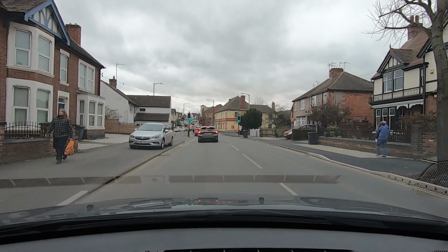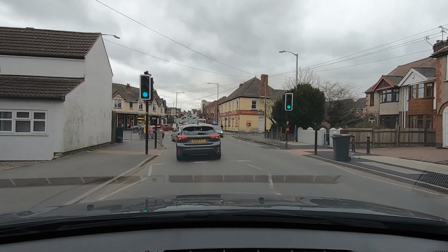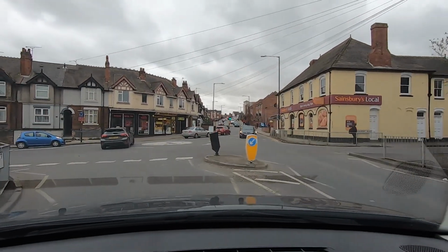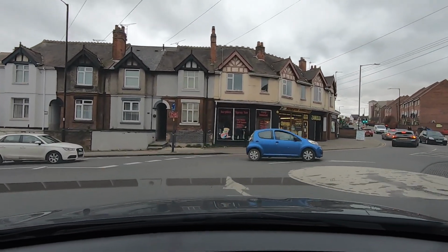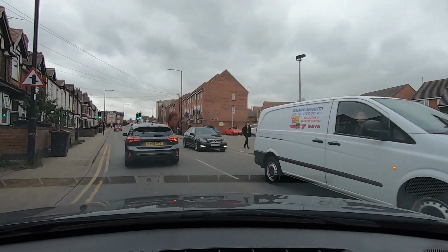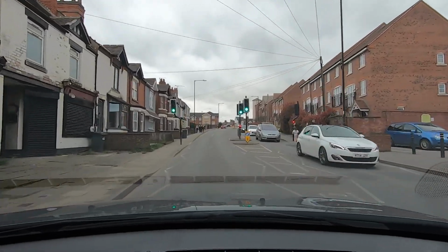Cross the roundabout, second exit. So there you go, she's asked us to cross the roundabout, second exit. That's going to take us along the road here, or up and over the railway bridge. I think it's a railway bridge. Might be a canal. It's a canal, isn't it, actually? There you go. Up and over the canal. It's just quite busy at this time of the day, really.